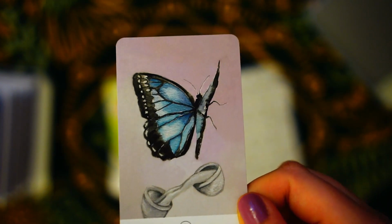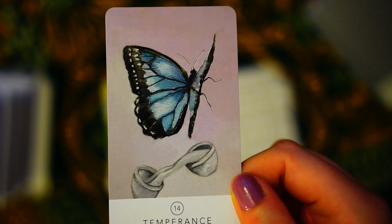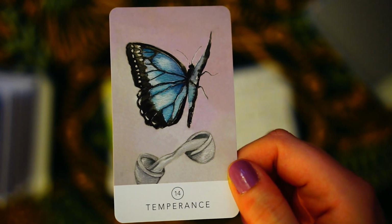Prince is always a good one. The balance, the water being poured back and forth. It's a timely message right now as well.